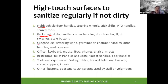In your greenhouse, you've got that watering wand. How many times did it end up on the ground? You've got handles for your high tunnel and your germination chambers, vent openers, plastic rising and lowering devices for your high tunnels. Think about those surfaces. The office, and this is where the phones come in again, the keyboard, the mouse, we've all seen the studies about how those areas are highly shared use in many cases, and also probably some of the dirtier items you're going to find in the produce operation. And we'll talk about a possible strategy to mitigate that.